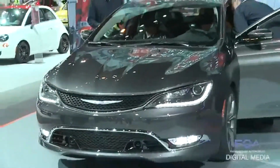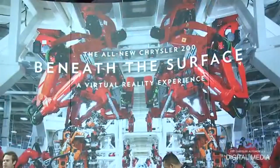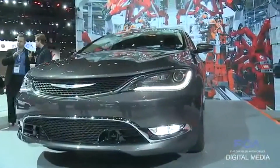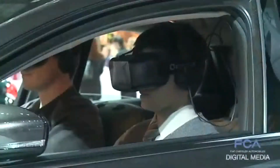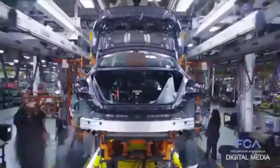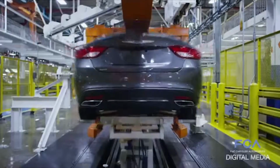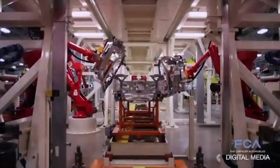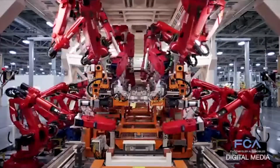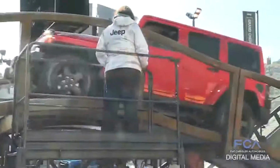The Chrysler 200 takes virtual reality one step further with Beneath the Surface. It's a 4-minute 4D immersive experience that uses the Oculus Rift headset that allows people to experience the 5 million square foot Sterling Heights assembly plant, which builds the 2015 Chrysler 200. The headset lets you tour the body shop, paint shop, and metrology center virtually.